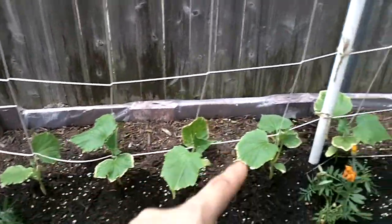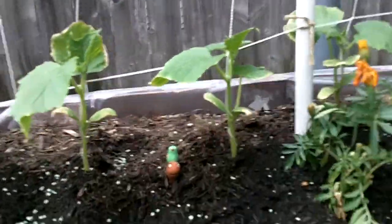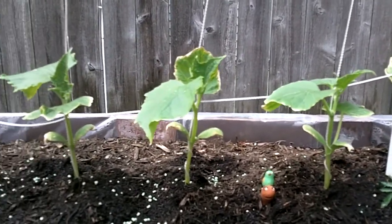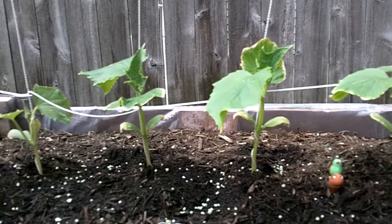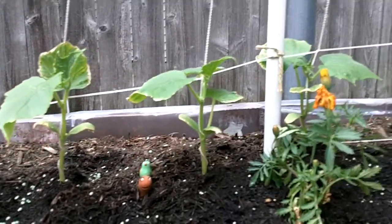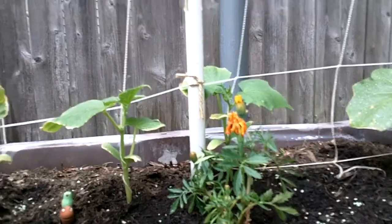We have the cucumbers, which are growing and making me very happy to see them grow, of course. I've been having to go in and shake out bugs because I've been getting a lot of them. But they're doing really well. They're getting up there, they're growing, and I'm happy about that.